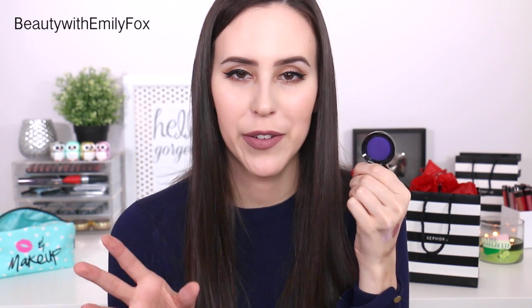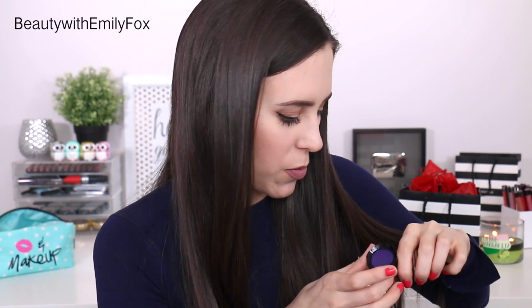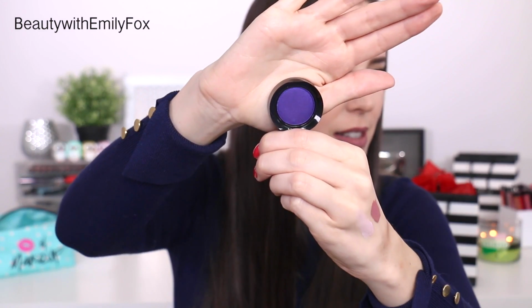Could be wrong though, but it's from the Ardency Inn collection, and there's two eyeshadows that I couldn't resist. First one is the color Royal, which, isn't this the most beautiful color ever? This is basically my favorite color, like bluish purple, and I feel like this one doesn't look super shimmery right now. Look at this. It almost looks matte, but the swatches online seem very shimmery.